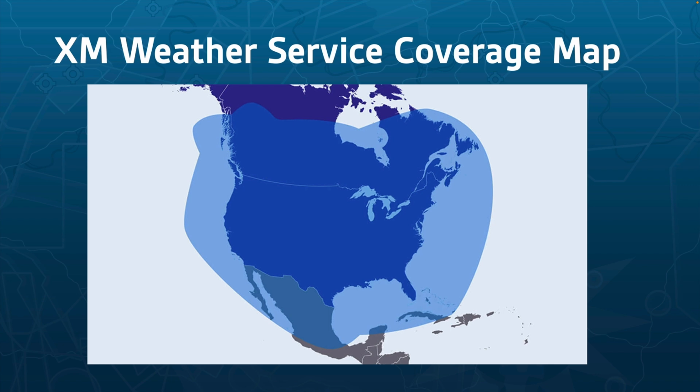Those range and signal strength can both vary in various regions. But I think for the majority of pilots in Canada, you'll get reception and you'll get coverage basically wherever you're going to go, unless you're venturing very, very far north.